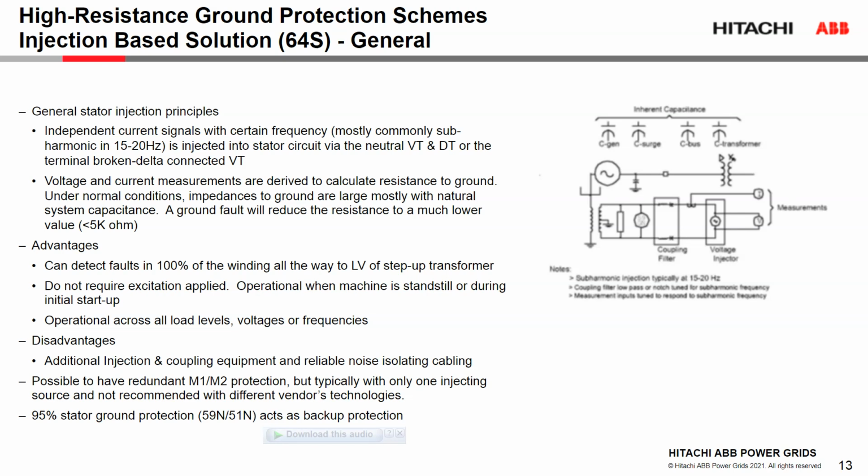Okay, and then you measure the voltage, and based on Ohm's law, you can calculate the impedance. And then based on the impedance, you can compare. You trip when it's too low. Too low means there's a fault. So that's how you do that. The fundamental principle is rather simple: you inject the current source, you measure the voltage, and then you calculate the effective impedance.